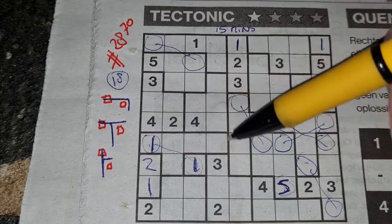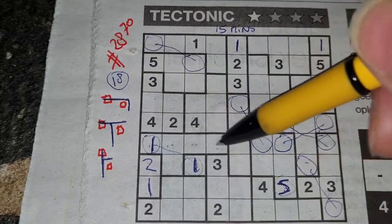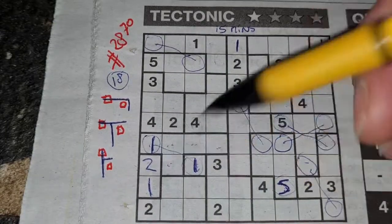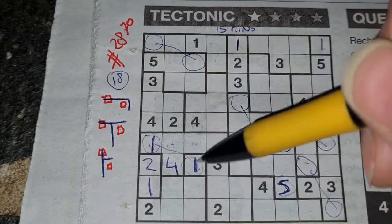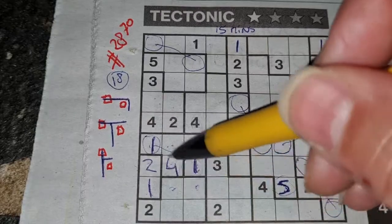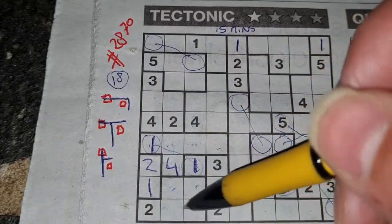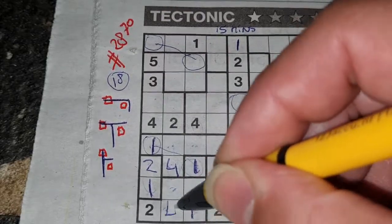Alright, so let me start. We have a four here, so those three boxes surround a four. Cannot be a four, so one box left for the four. Should be there, okay. These two boxes cannot be a one. These two boxes cannot be a four. So the one and the four goes in those two boxes. We see here one, no one there. One should be here and a four goes there.